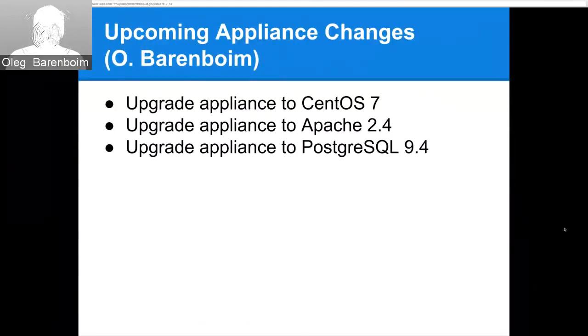So, community users, as the appliances come out with all these new changes, we'll make some more announcements about that, but it would be good if you can give us some feedback to make sure that we can stabilize all these changes as soon as possible and get back to adding features and squashing bugs. All right, thanks a lot. Next slide, please. All right, thanks, Oleg.